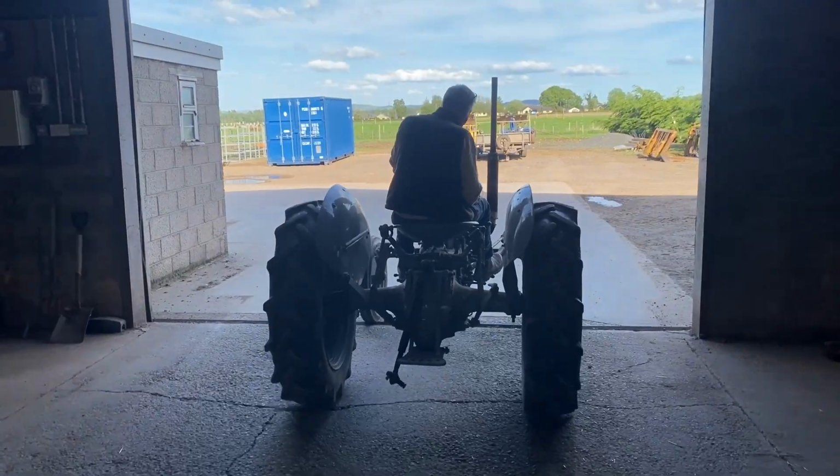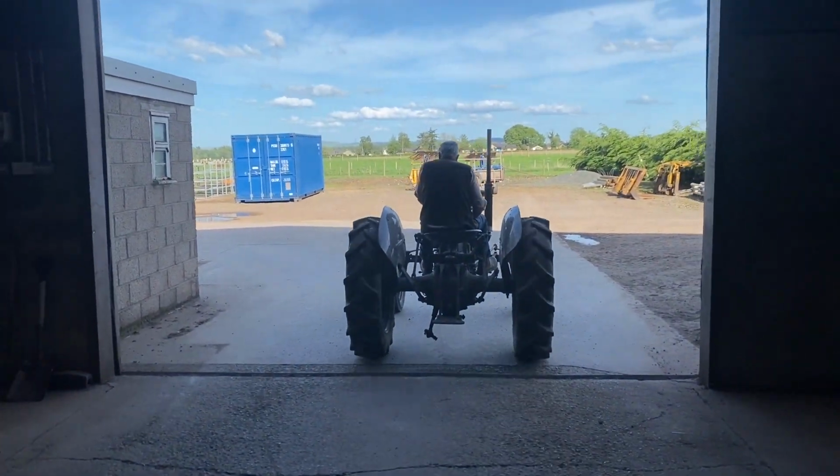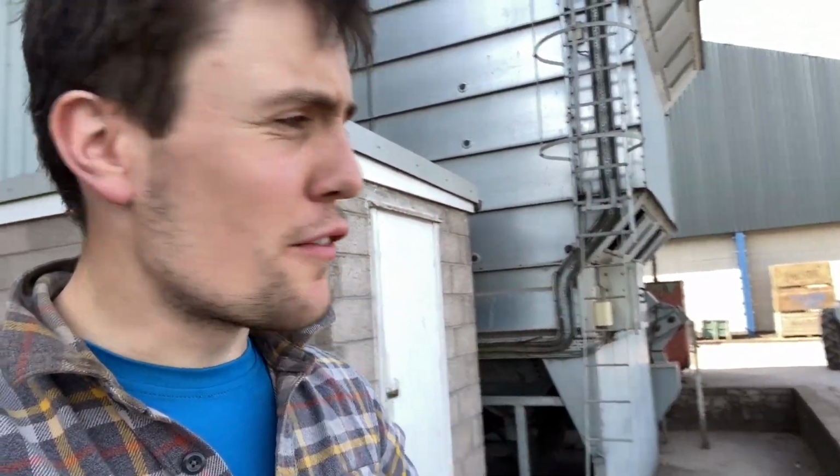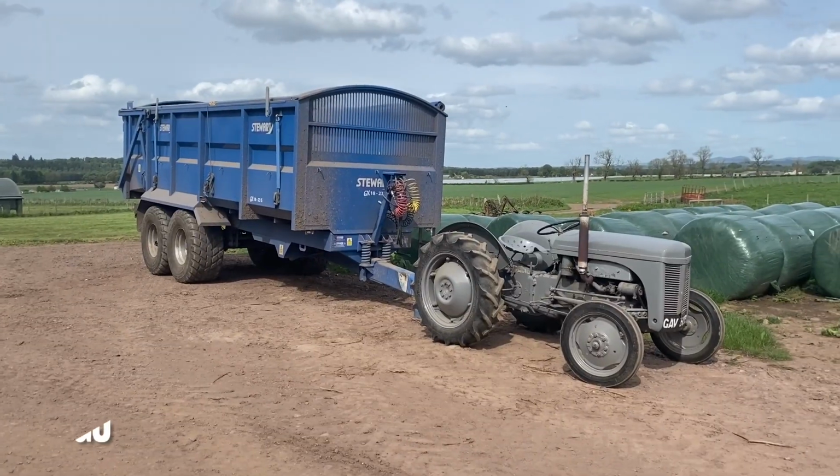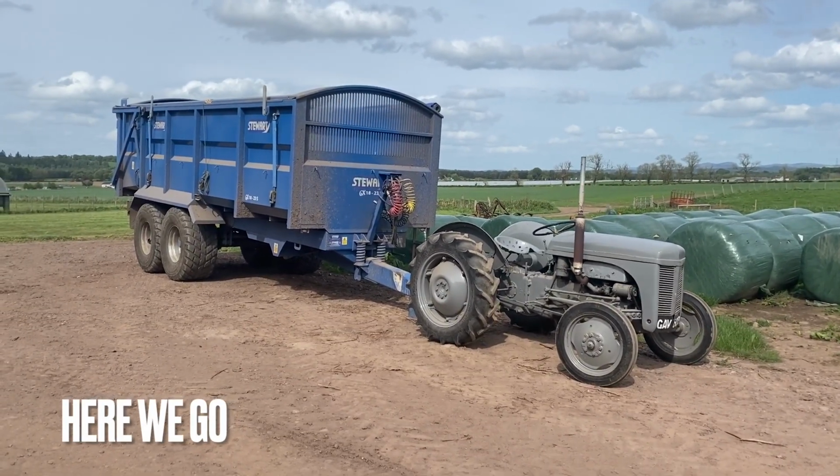Fires into life. She loves it. There we go, the boss is having a go. That's the first time he's been on that, actually. That machine's the 50. The grey thing, not my dad. We're gonna make it happen. I'm gonna go get a pen and see if it'll work.